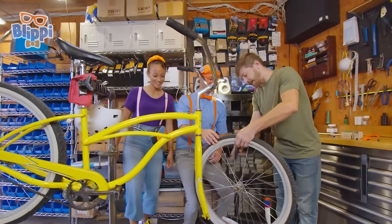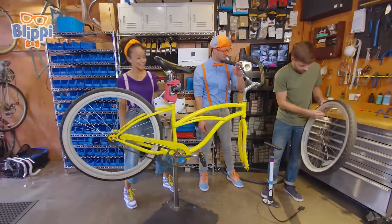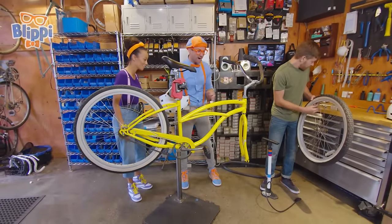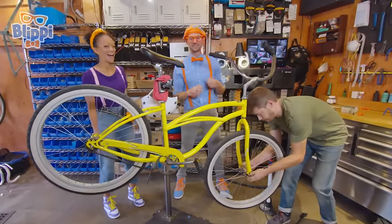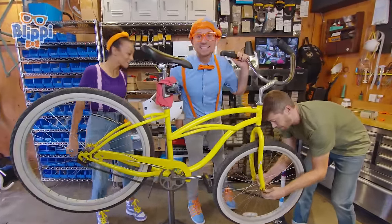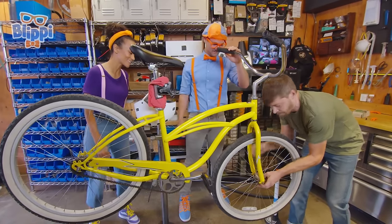So last but not least, we're going to reinstall this back onto the bicycle, so that you may continue your ride. Yay! I'm so excited to ride my bicycle again. There it goes. It's new.